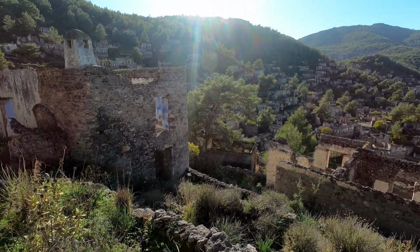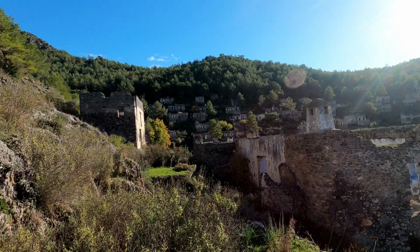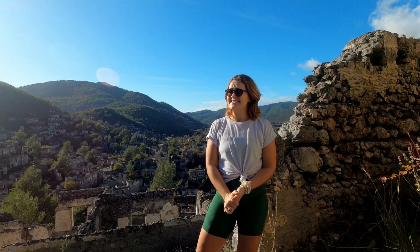It was a sprawling city. You can see how massive it was, and it's completely abandoned now. Everyone clearly left their homes, and we still don't know why. It's a mystery, but my heart really goes out to the people that lived here.